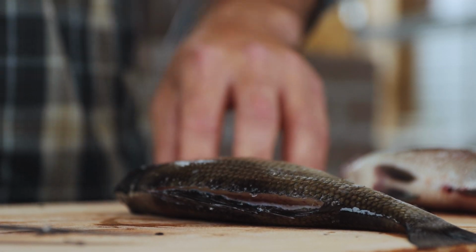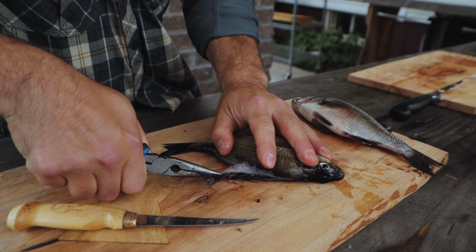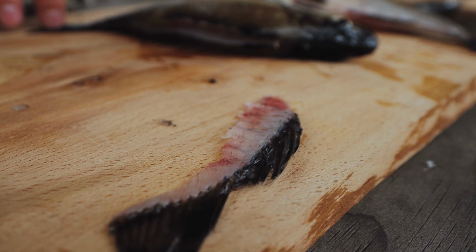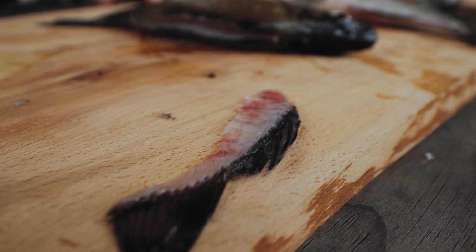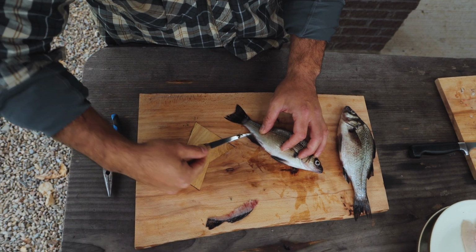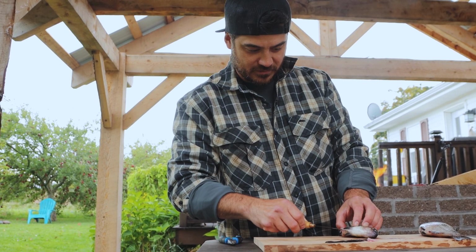And now what you're going to do, just going to grab that dorsal fin, give it a little tug, and now all that spine is out of it. We're probably going to cook this fish whole, and now you won't have all these little spiny bones all through it that you got to pick through. The other thing is that by opening it up on the back, you're going to let more smoke and flavor in there too.